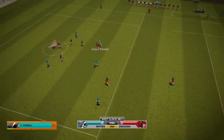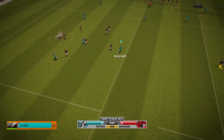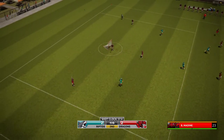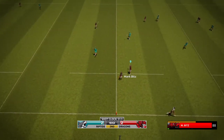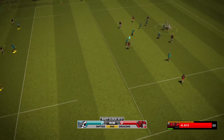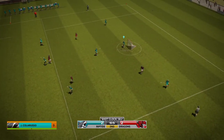Ball center! Ball side left! Ball side center! Ball side right! Ball side center! Ball side left! Marone has time. Straight to the keeper. That's what we want to see from him. Bits. Ball side left! Ball side center! Looks to shoot and save.